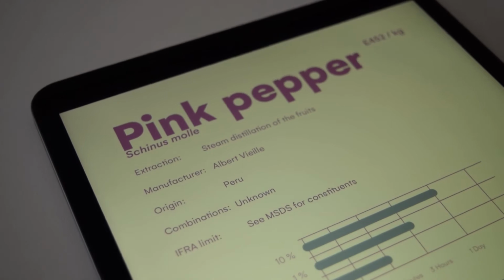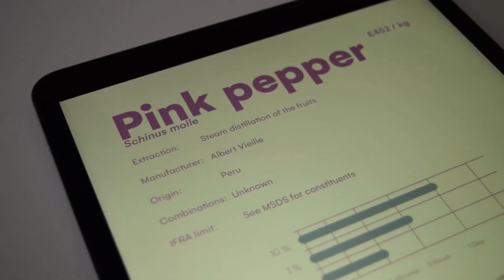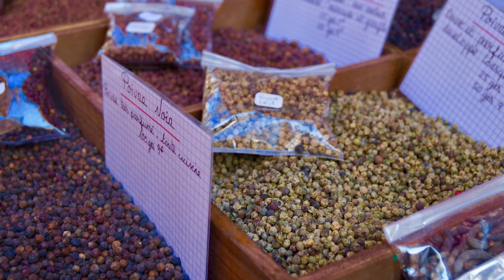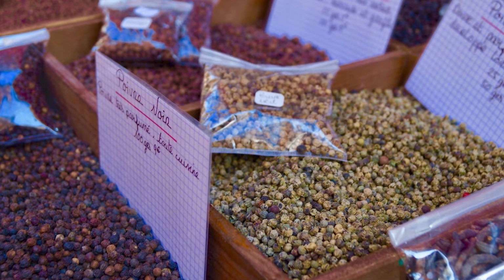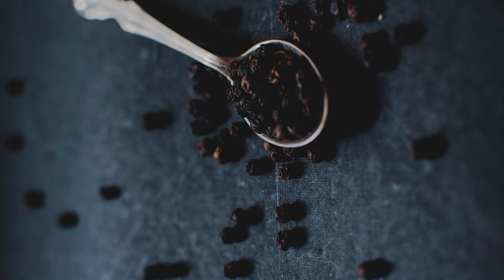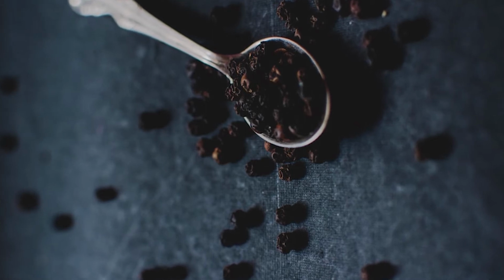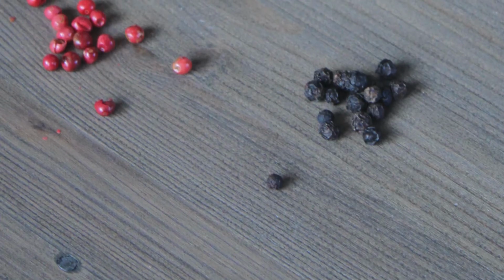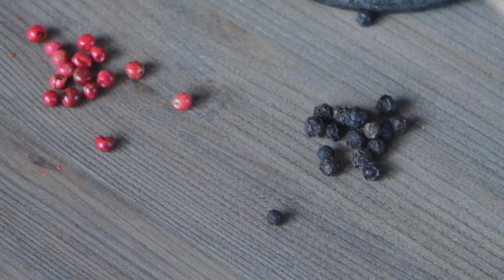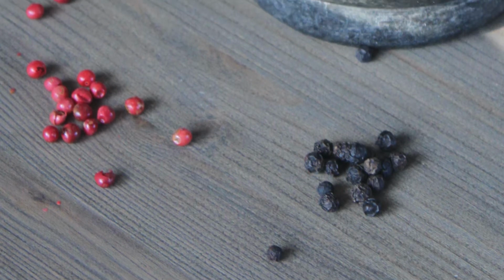Right then, so pepper, it's quite interesting. There are actually a fair few different types. You might have heard of green pepper, black pepper, pink, or even white pepper. But from what I can work out, black, green, and white pepper are all different ways of preparing the same plant. Whereas pink pepper, on the other hand, is a completely different and unrelated species. So pink pepper comes from Peru and Brazil, whereas black pepper comes from India.